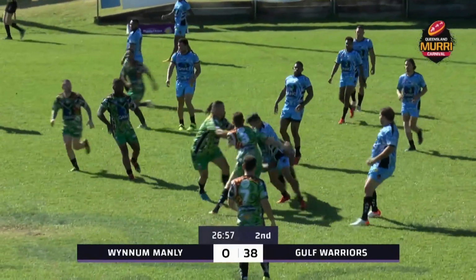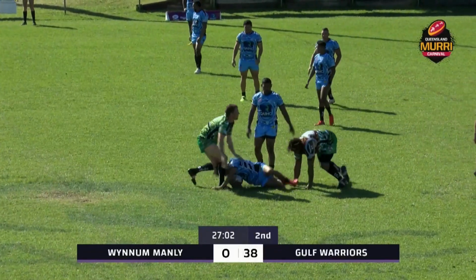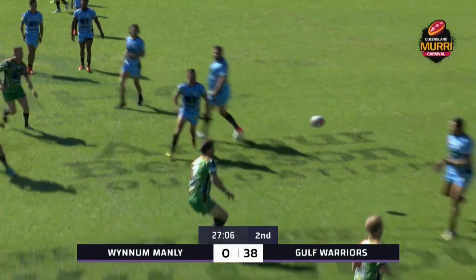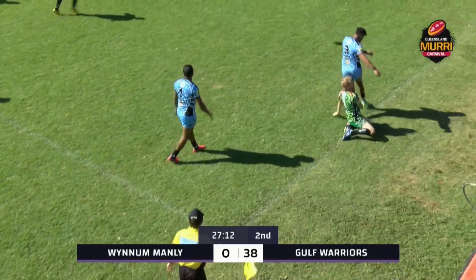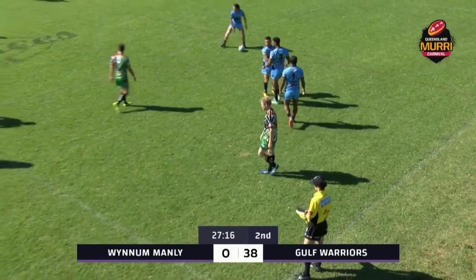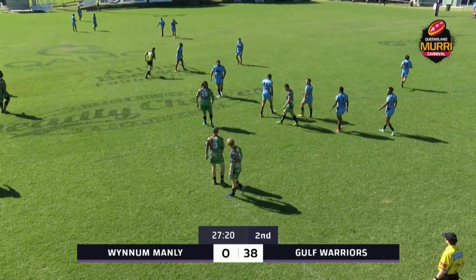Hopefully the second half can be kinder to Wynnum Manly. And again, look at this overlap here, just on the left-hand side. They start spreading the shape. Yeah, Michael Saylor's calling out for the ball out here, his team to come out. And the ball goes to, his foot is out. Good cover there by Michael Saylor, the Wynnum Manly captain. He was very lucky there because he had 3 players there.